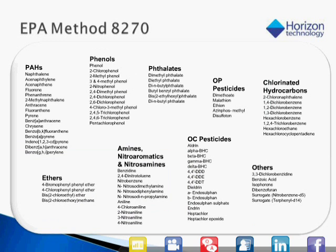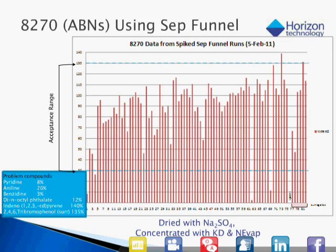But as a comparison, this is what a typical liquid-liquid extraction recovery would look like. And this method allows recovery windows of 30% to 130% because, again, it's a very difficult class of compounds to capture. And you'll see that many of these compounds are outside of the lower 30% window.